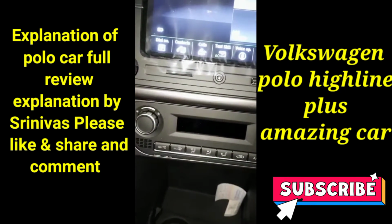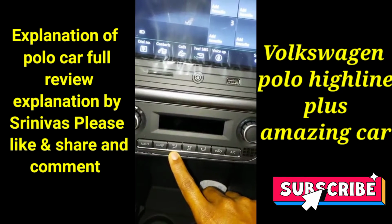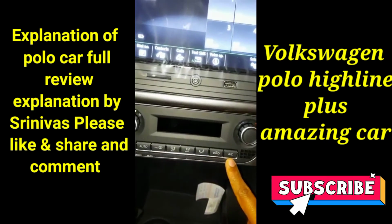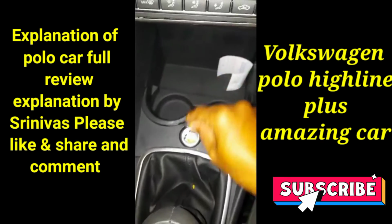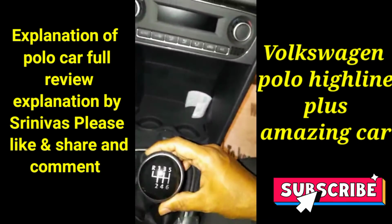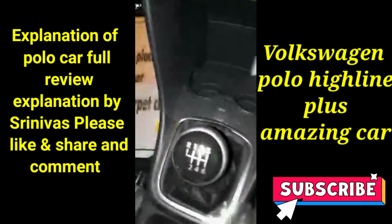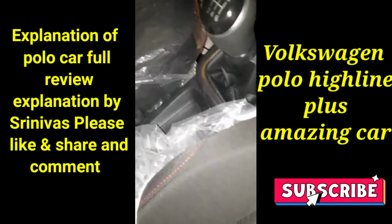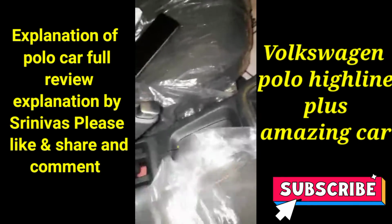This is audio system and AC system, automatic, cycle, AC on off. We have a charging port. This is gear control. This is manual. I have a handbrake here.